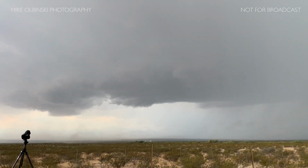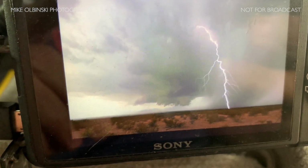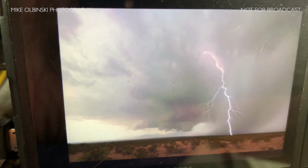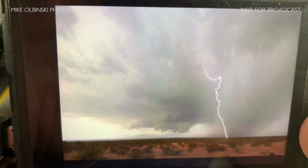Well, we're still time-lapsing the storm. It lost some of the epic structure that it had, but it paid off. Look at that. Huge. There's another one after this, like look at that. Two right together within a half second, almost at the same time.